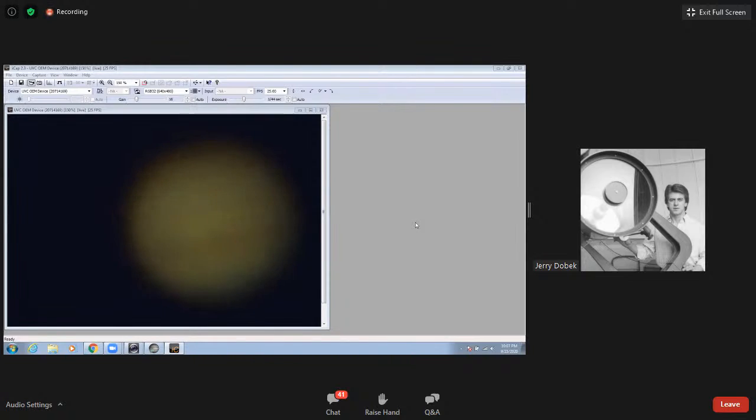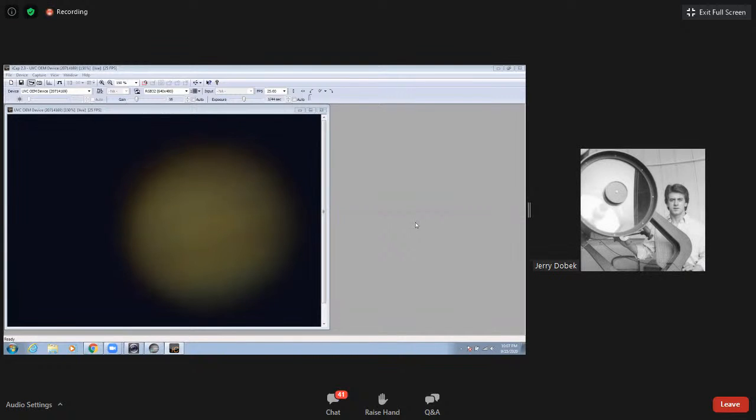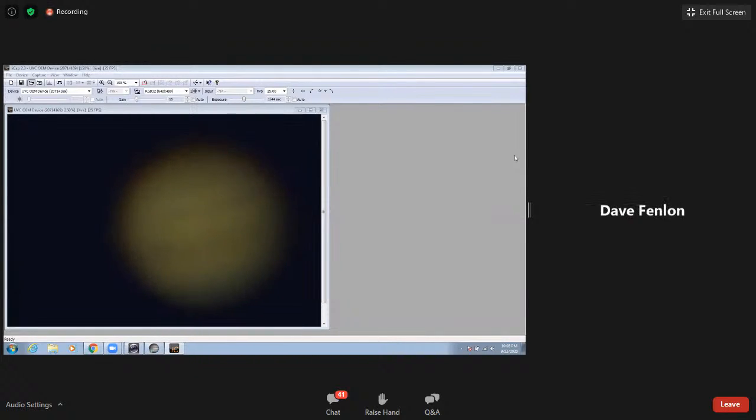Yeah, they're going to have to be pretty bright to compete with the moon. That's typically the case if the moon's very full. It's going to be hard to see. I've seen northern lights on a full moon night, but they have to be really, really bright. That's back in the old days when we used to have a lot of sunspots on the sun too.